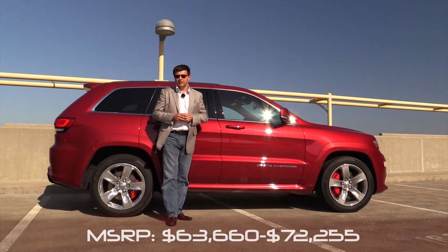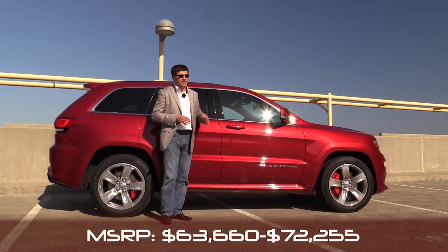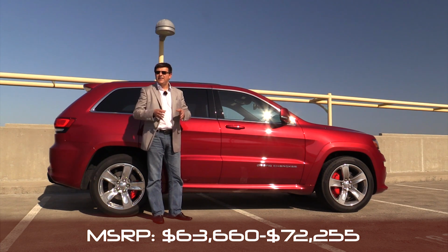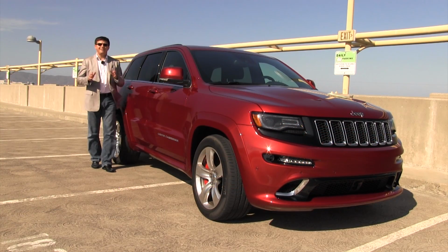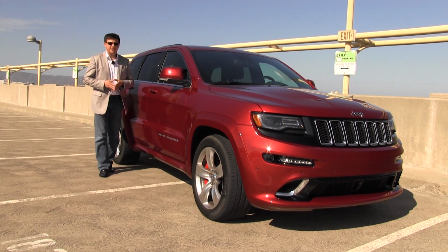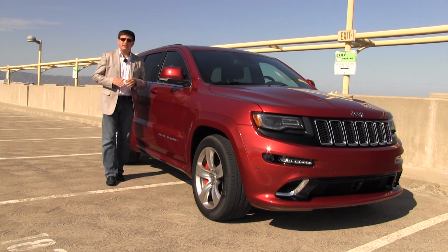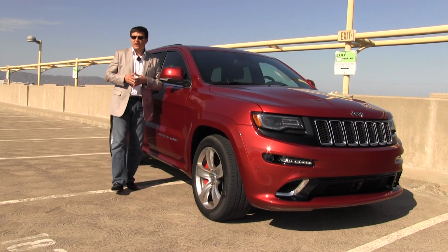let's talk pricing first. The Grand Cherokee SRT starts at $63,660, and fully loaded like we have here, it's $72,255. That's a fairly expensive Jeep. Mind you, the Mercedes ML63 starts at $97,250. A BMW X5M, which is not available for the 2014 model year, 2013 was the last year and we expect it to reappear for 2015, is $95,000.